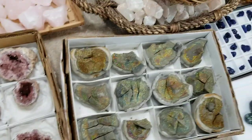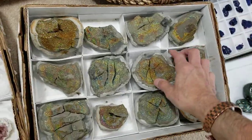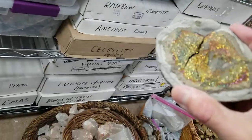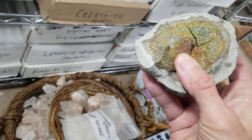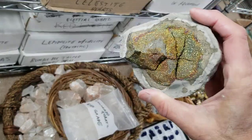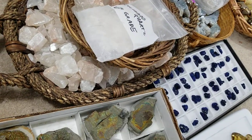Okay, now I'm going to tilt this lamp down a little bit. I'm going to show you this rare material. This is rainbow pyrite from near the Volga River in Russia. Look at the sparkle in this. This is oxidized pyrite inside of a dried mud ball, which is called a concretion. It's the same kind of mud ball that septarian forms in. So there's one piece. Here's another piece.